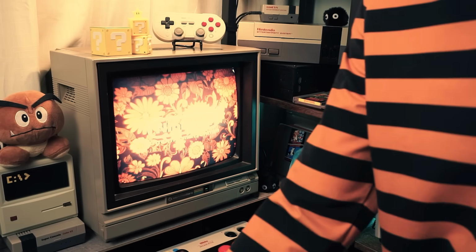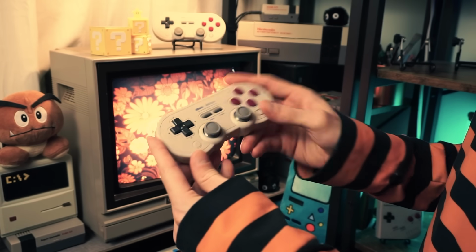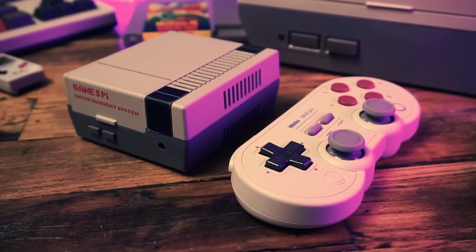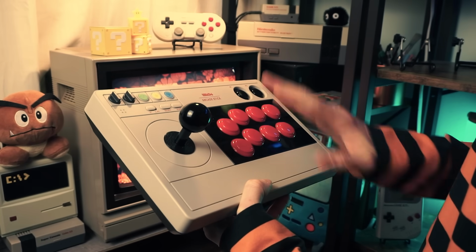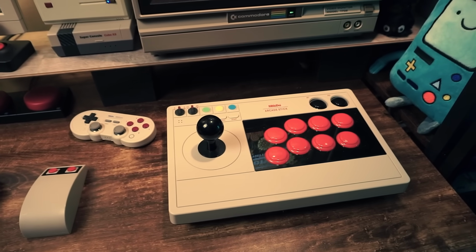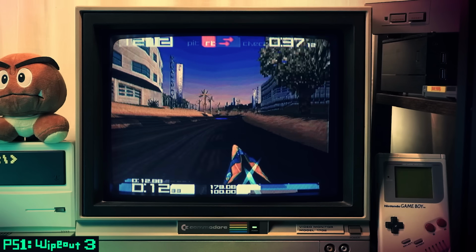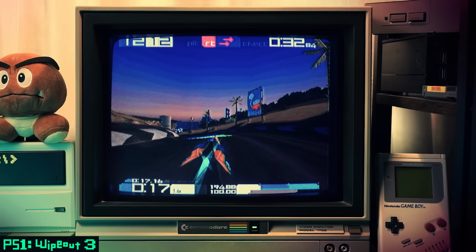But eventually, I wanted to branch out, and also I wanted just some better controllers. So I went for a set of 2 of the wireless Bluetooth 8BitDo SN30 Pro controllers. I freaking love this controller. It's definitely my favorite retro controller for retro games. I also have this 8BitDo arcade stick, and when the mood is right for some joystick gaming, I can plug this in. Obviously great for arcade games, but I even like this thing for games that weren't designed for it in any way. Playing Wipeout 3 on PS1 with a joystick is just one of the beautiful things gifted to us by the magic of modern emulation.